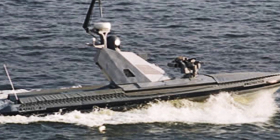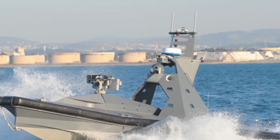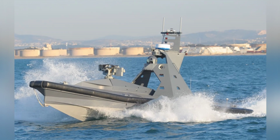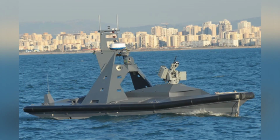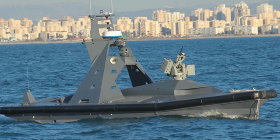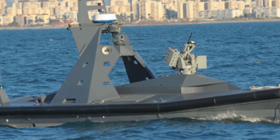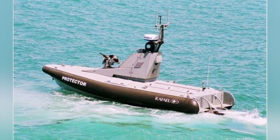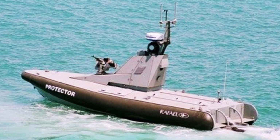The Protector uses modular mission components and can be equipped with different devices as needed. The electro-optical system includes a laser rangefinder, small search radar, night vision equipment, broadcast system, and more. Its Typhoon weapon system is a compact remote-controlled weapon station equipped with a stabilizer, capable of mounting a 7.62mm machine gun, 12.7mm machine gun, and 40mm grenade launcher, with a weight ranging from 140 kg to 170 kg depending on the configuration, and carrying 230 rounds when equipped with a heavy machine gun.